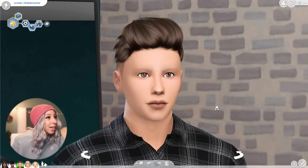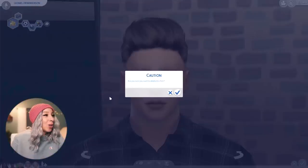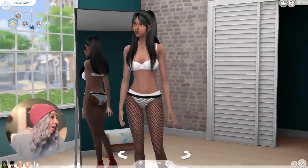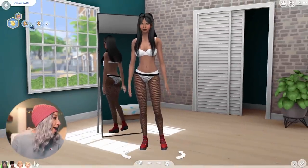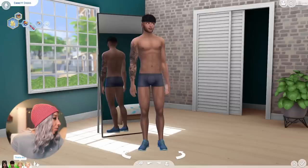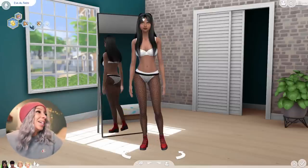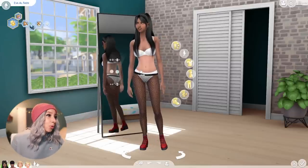Oh man, he looks a lot like Max. I think I really want to do Emmett. So Lionel, I'm sorry, but you're going bye-bye. All right, so we've got Ava Alfasi, we've got Emmett Diggs, we've got Talia Art, and Jackie Art. Okay, I'm excited, guys. I'm excited to do some creative sim.